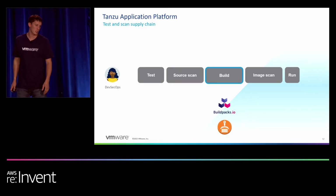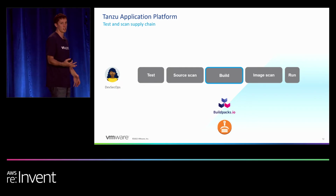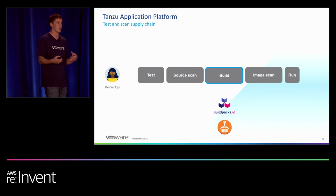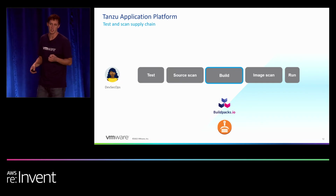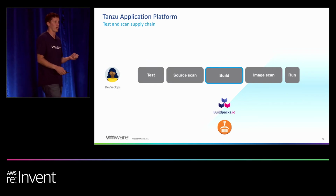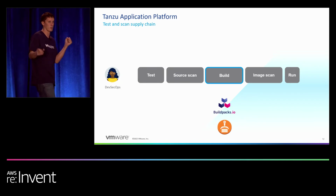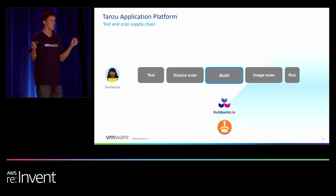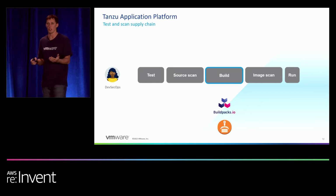The next step in the process is we're going to build a container image. And we're not going to do this using Dockerfiles, because again, our purpose is to abstract developers and operators away from the complexities of building modern applications, abstract them away from the complexity of Kubernetes. So we're going to use Cloud Native Buildpacks in our Tanzu Build Service to analyze that source code and figure out what it is. We're going to compare the source code with known signatures for what it is. So if it's a Spring Boot application, and we see a pom.xml, we're going to know, hey, this is a Spring application.